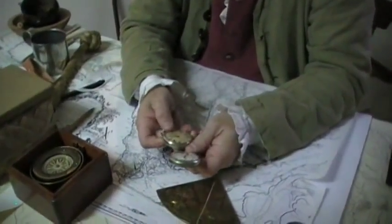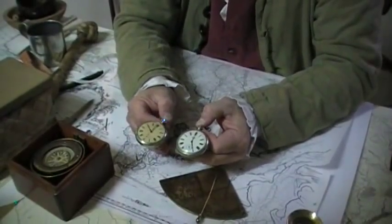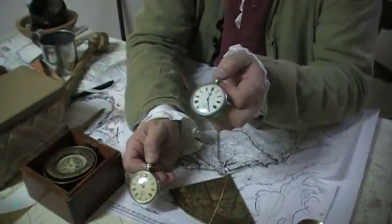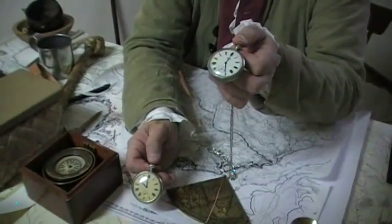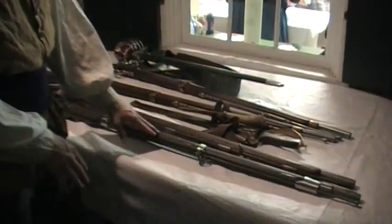To do that, you would have two watches or two clocks. One would be set to London or Greenwich Mean Time. The other one would be set to wherever you're at. So every day at noon, you'd set this clock. Now, noon would be your best estimate, since there's not a timepiece that would actually say, okay, it's noon.